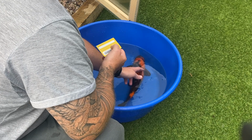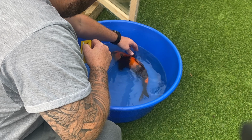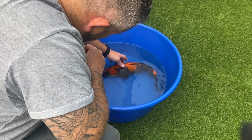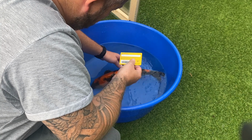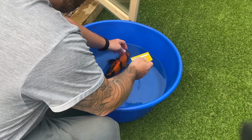I've just noticed he's actually got a little bit of a scratch on the side. I know he's done that on the side of the pond, but got a bit of a scratch down the side. I'll have to have a look at that later on. But so we're going to run it straight across the gill plate, try and get a bit of mucus on there, and we'll get it straight onto the slide.